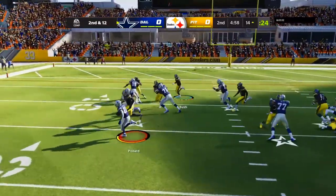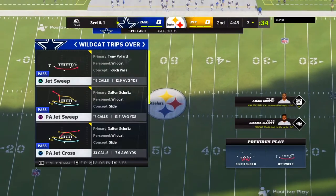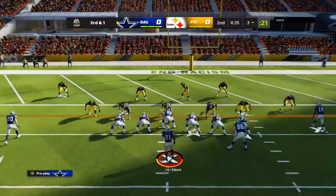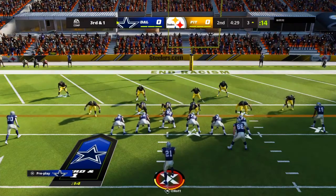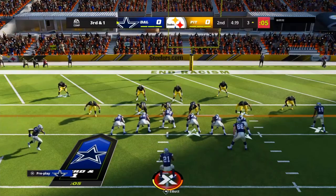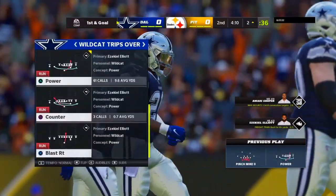Run of the jet sweep as Prescott bats it forward. This will be play number 7 on the drive. 3rd and a yard. And he won't have the touchdown, but he will have the first down as he's tackled at the 2.